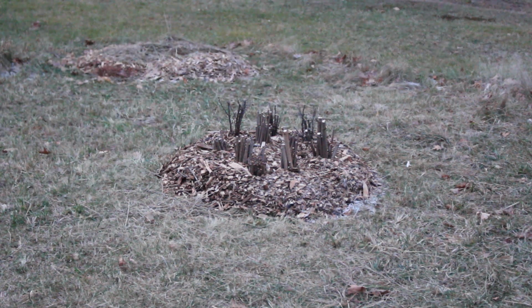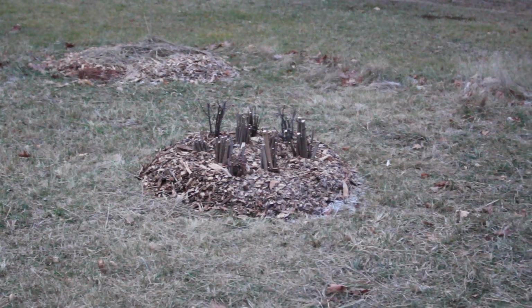Got the elderberries healed in for the winter time. And I think that's it.